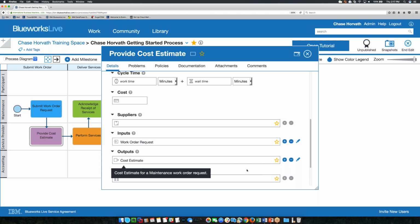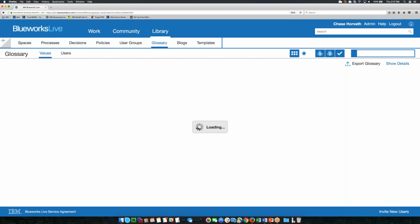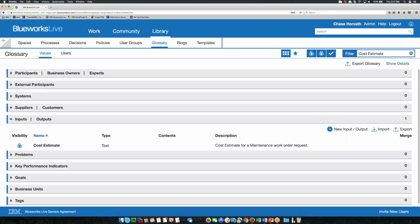So now that that data is in there, I can go to the glossary by clicking on the pencil to the right, and then I will actually see the term in the glossary and all the metadata that's being built with it. So I've clicked on that pencil. You can see here that the entry has been made for cost estimate, and this glossary will be automatically built and further fleshed out as you create your processes and your metadata. So now we've seen that, let's go back to the process diagram real quick.